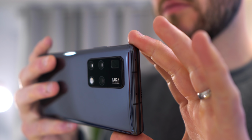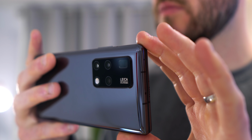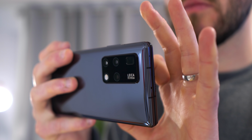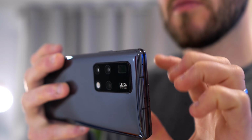I personally would prefer to see them go with just a single camera cutout to have more display, but that's just me. If we flip to the back, we have a quad camera setup consisting of a 50 megapixel primary, a 60 megapixel ultra wide and 2 telephoto lenses, one with 3 times and the other with 10 times optical zoom and periscope in design.